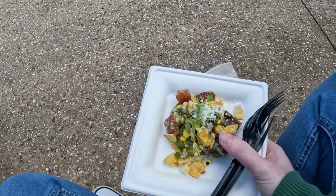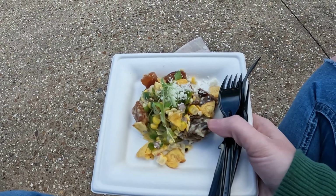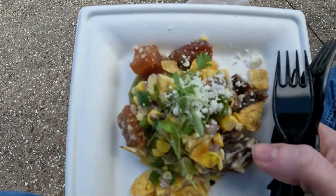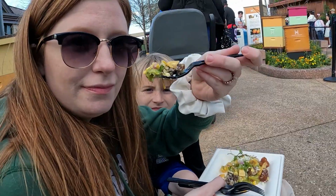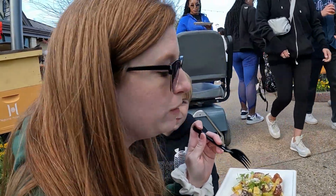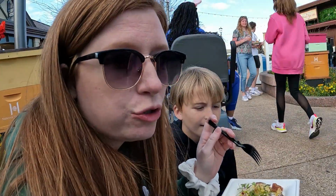Okay, we just got this. Wait, where did we get this? The citrus blossom. It is the pork belly. It has avocado on it and salsa verde and plantain chips. Looks pretty tasty. We got a little bit of everything on there. Oh, a lot of green pepper. This is really good. Everyone's gonna love this. Nice.